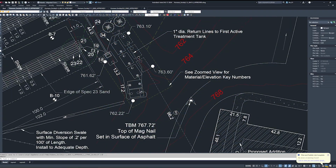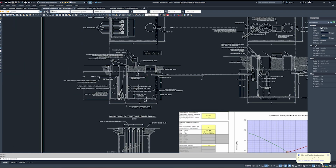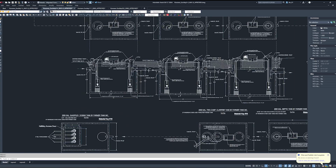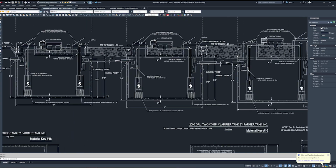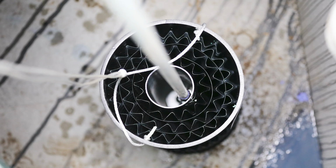We reused the 3 existing precast tanks, using the first 2 as trash tanks and converting the third, a dosing tank, into the first SludgeHammer treatment tank. I then proposed 4 all-new 2,000-gallon treatment tanks, each equipped with 2 SludgeHammer S-86 aerobic bacteria generators.